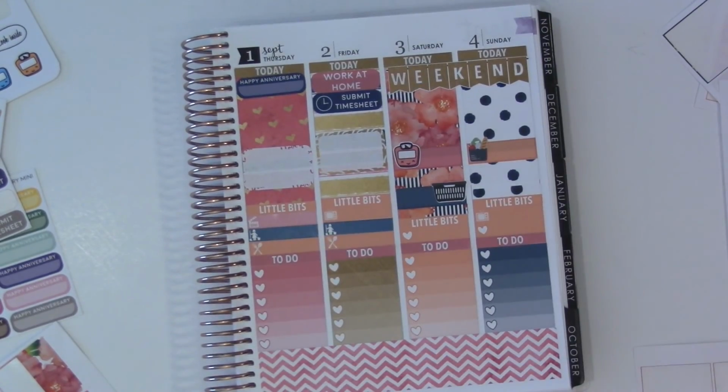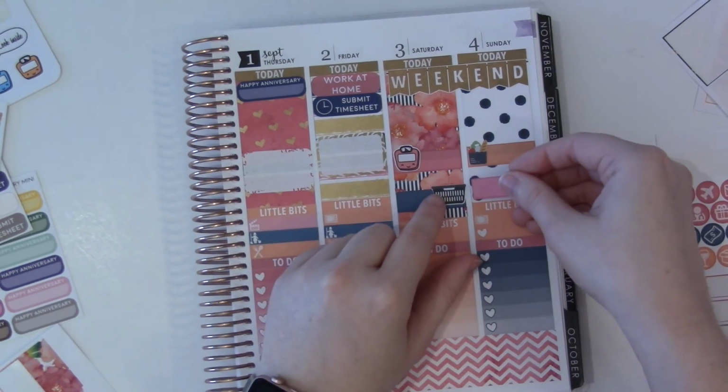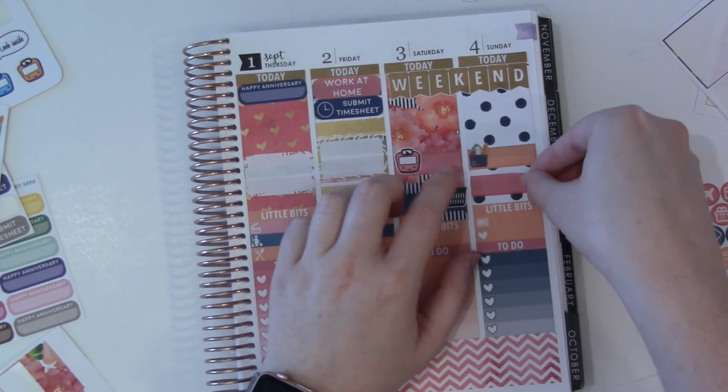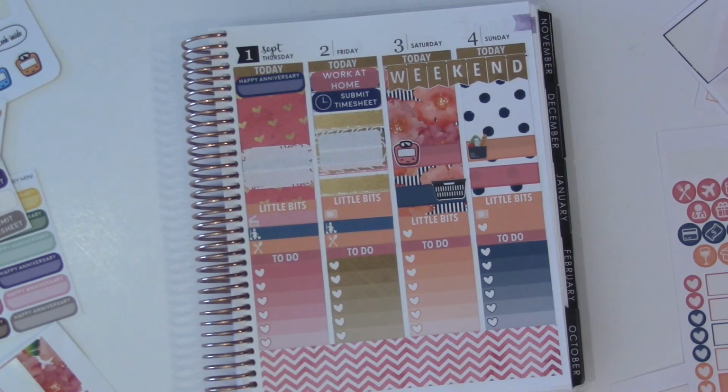That's fine. And then I will do the other pink one. That sounds good. So I'll kind of put it up here. Yeah, there we go. Okay, I think that's straight-ish.